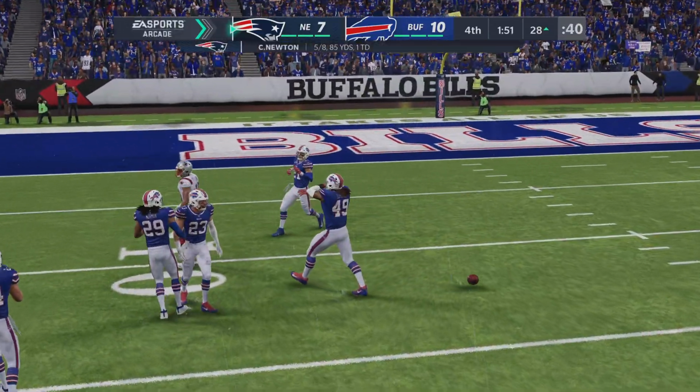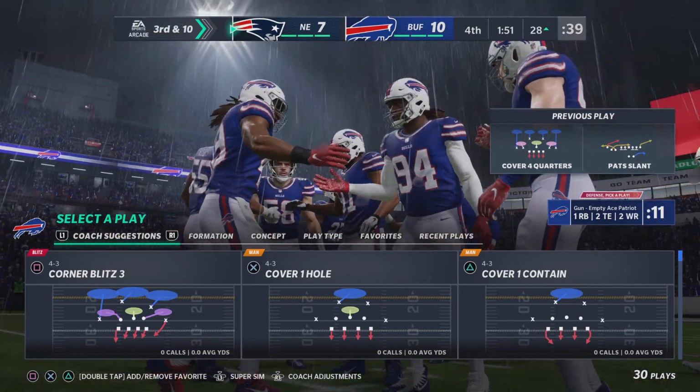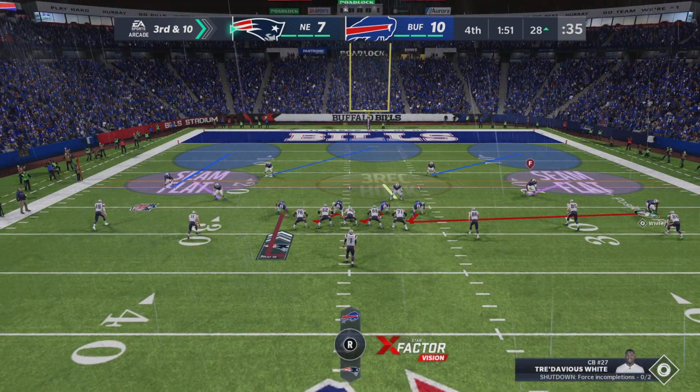And his throw is incomplete. N'Keal Harry was the intended target, and that'll make it third down. So he's unable to complete it there, and just not the game that you would expect from him. He's been off the mark really start to finish.